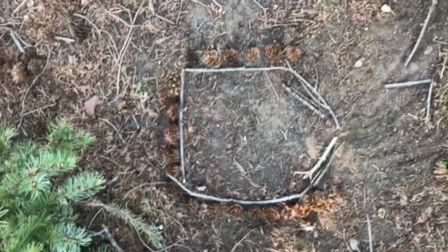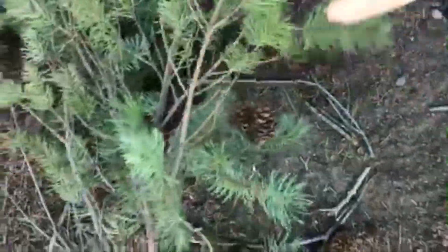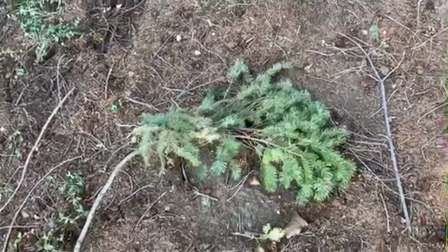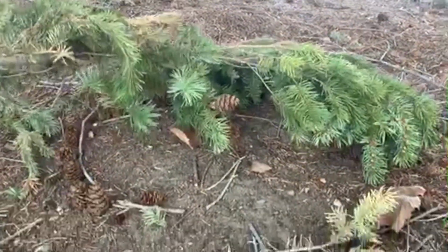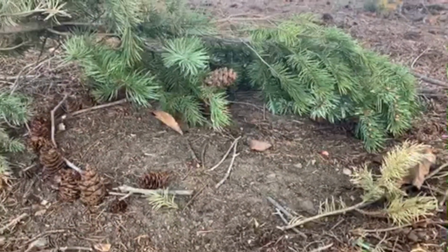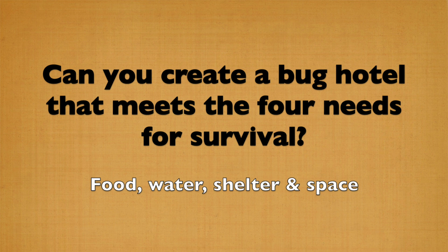You can build a bug hotel using natural materials like Elisa is building with here, including sticks, pine cones, branches, or any other found material in your yard or at the park. My bug hotel from a bird's eye view is almost camouflaged with its surroundings. But as soon as I head inside, I can see my bug hotel, and I'm gonna keep an eye on it to see which bugs move in. I'm gonna check it every 2 days and make recordings of it in my journal. Can you create a bug hotel that meets the 4 needs for survival? Remember that insects, like us, need food, water, shelter, and space to survive.